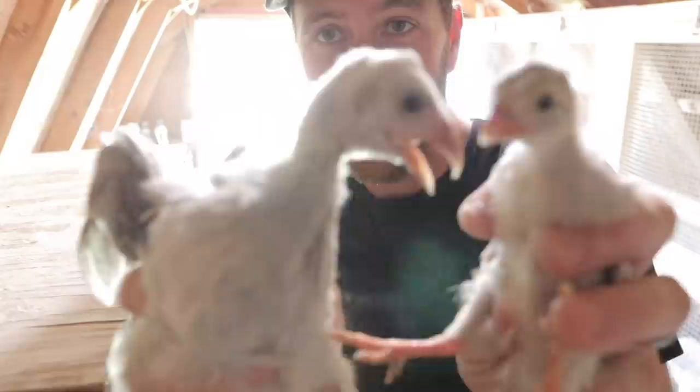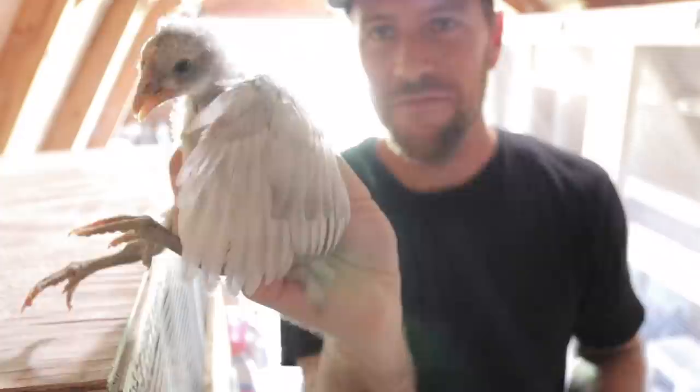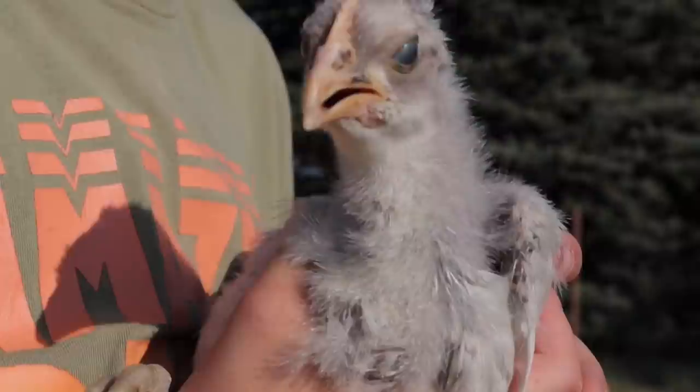Guineas, pheasants, and Poppy outside. We've got two pheasants to move over that way. Last but not least, is 3-week-old Poppy. Looking really cool, starting to get some really long feathers in. Looking really gorgeous. I got Poppy. Alright. Enjoy your first time out on grass, Poppy.